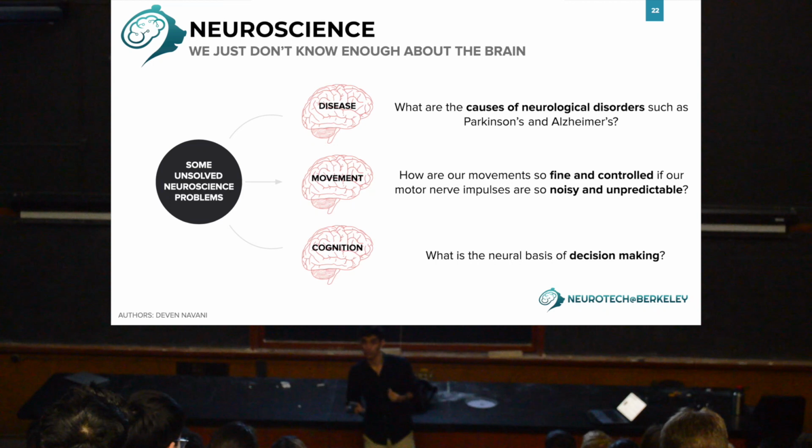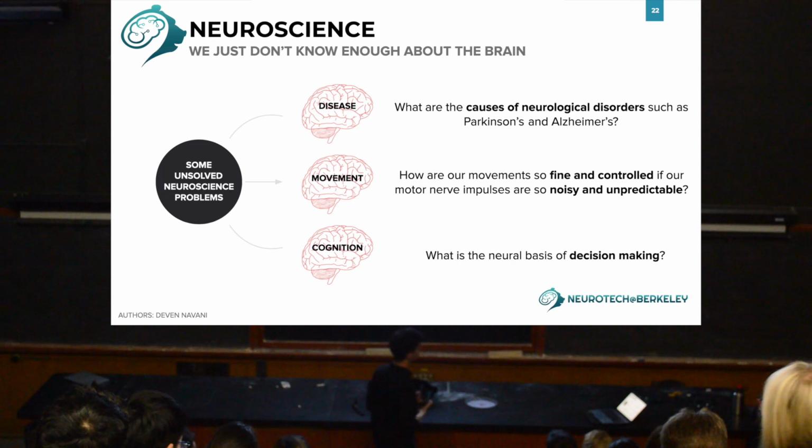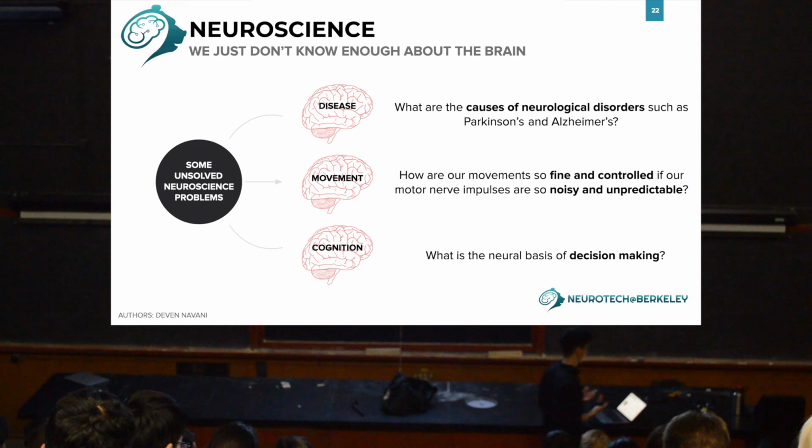Number two is movement. We don't really understand how movement works. If you look at motor nerve impulses, they're actually very, very noisy, yet our movements are very fine. So where is the discrepancy there? Number three is cognition. We have no idea what cognition is. We have no idea what the neural basis of decision making is. That's mostly a field tackled by philosophers, and we don't really have any neuroscience backing right now.